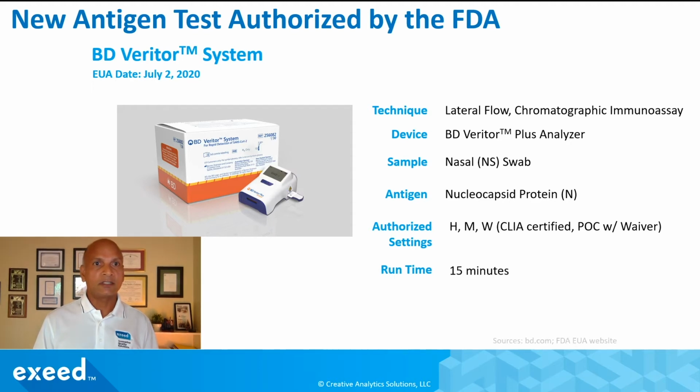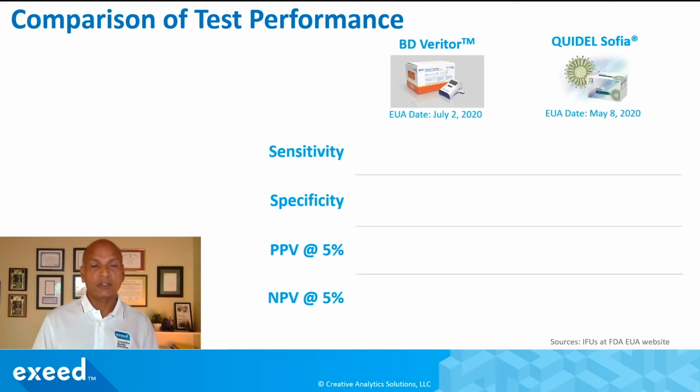So run time is around 15 minutes. It can be done very quickly. Again, the downside is the sensitivity is not that high, but it's a trade-off one has to make. Speed versus sensitivity at this time. So let's look at the data.